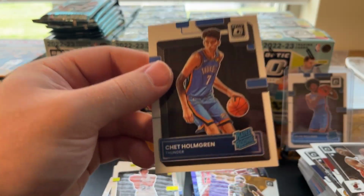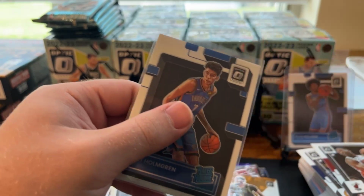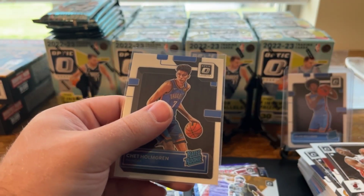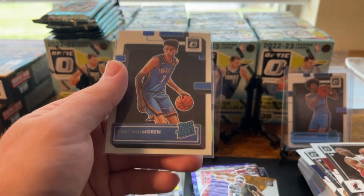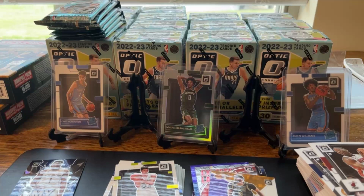I heard a lot about this Chet guy, too. He looks a lot like... Is Poku on the same team? His appearance looks a lot like Poku. Chet, I heard a lot about him.